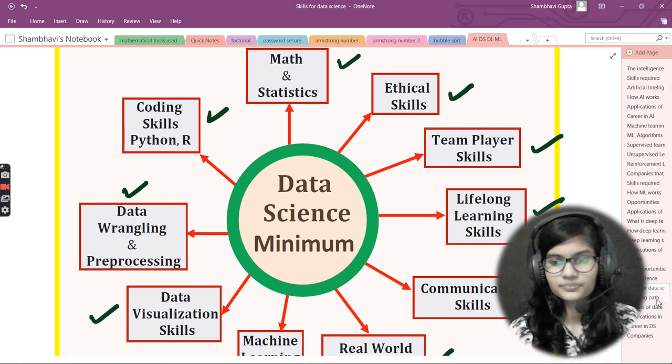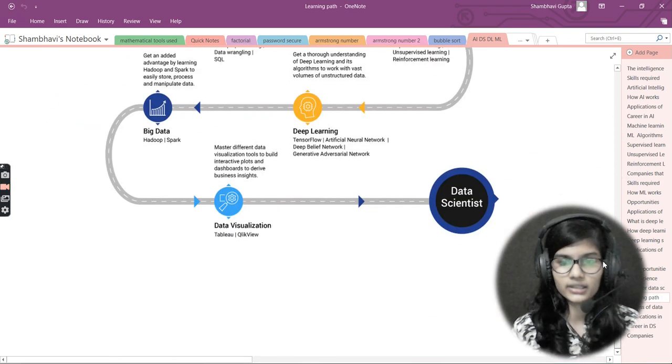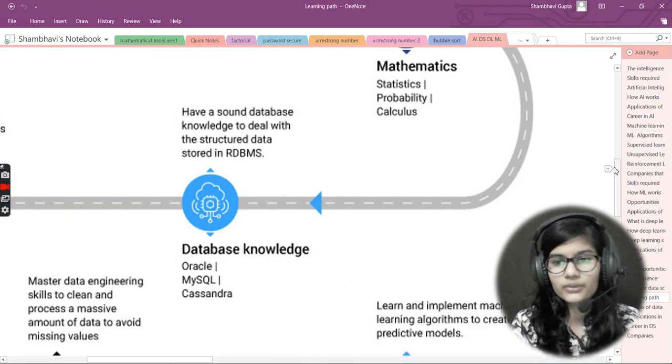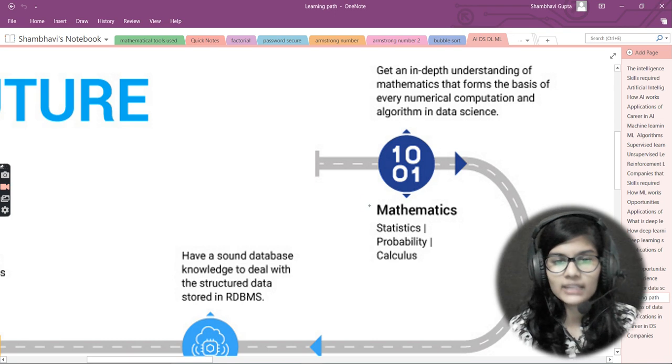Now let's see the career learning path. How to learn about data science. Fine, so let me zoom in here so that I can show you the things in a very clear way. First of all, you should be dealing with the mathematics.